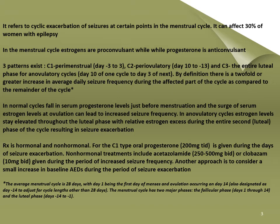3 patterns exist. C1, perimenstrual, from day -3 to 3; C2, periovulatory, from day 10 to -13; and C3, the entire luteal phase for anovulatory cycles, which is day 10 of one cycle to day 3 of the next. By definition, there is a twofold or greater increase in average daily seizure frequency during the affected part of the cycle as compared to the remainder of the cycle.